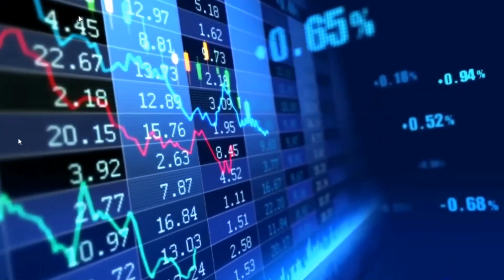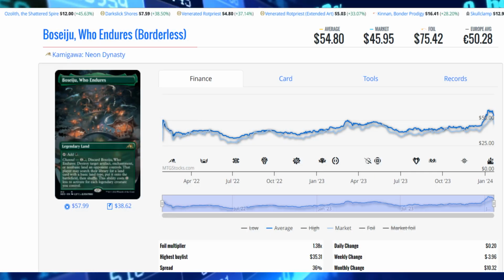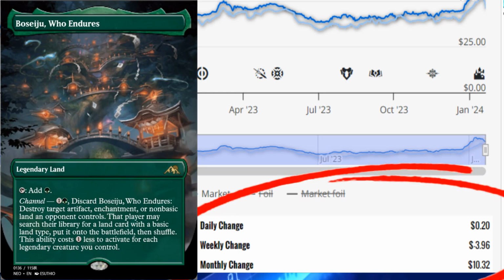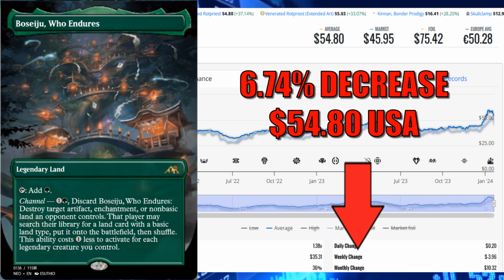Our next card is coming to us from Kamigawa Neon Dynasty, and that is Bozuju Who Endures Borderless Edition. Now, these cards, I remember thinking they were going to get banned. It has not happened. These cards are still around, and the value shows it, okay? This thing has a daily change of only a minor loss, but it's still a 6.74% decrease, bringing the value down to $54.80. This card is primed for reprint.